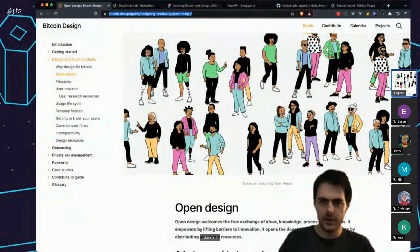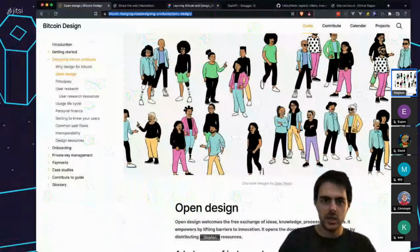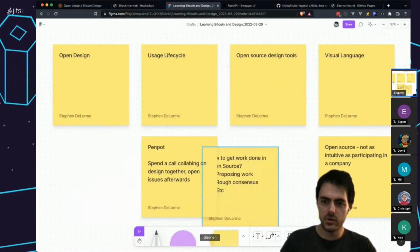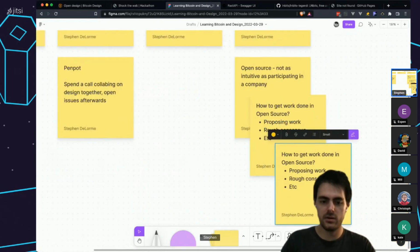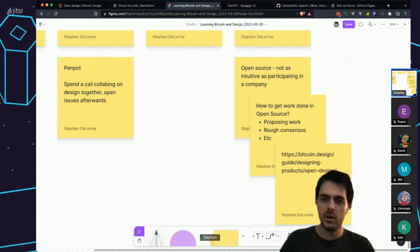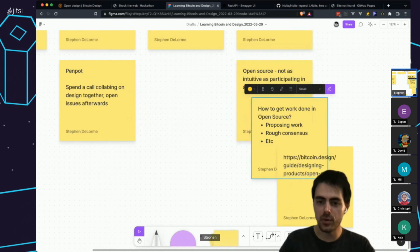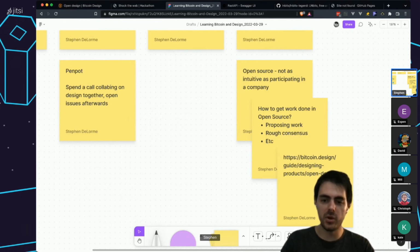So I think another good topic for a call could be spending a little more time dwelling on open source. Maybe we do a call like this: open source not being intuitive, participating in a company, how to get work done in open source, proposing work, rough consensus, stuff like that, and look at the open design page on the design guide. That might be a good place to start.